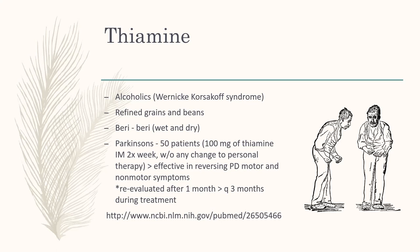And here's the one that I use clinically for my Parkinson's patients. I use this specific study to cite 100 milligrams of thiamine IM 2 times a week without any change to their personal therapy, meaning they can still be using their levodopa, carbidopa. And still, you will be getting a good result with your patients. I mean, it's a hit and miss for me. I might give you maybe a 60%, but still it's worth a try for Parkinson's patients, especially if you don't have an IV infusion room. You can do this IM. So these samples were evaluated after 1 month to 3 months during therapy, and improvement was still seen.